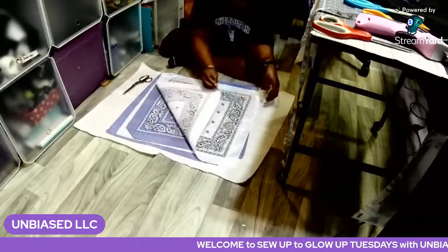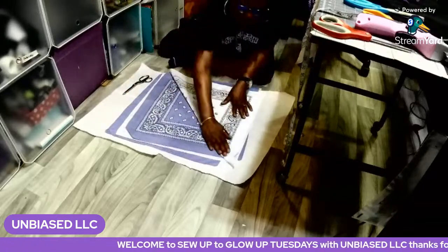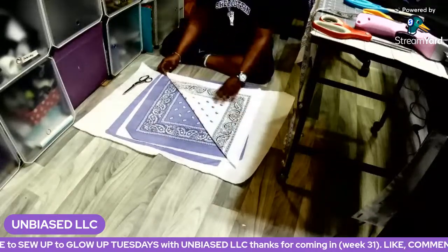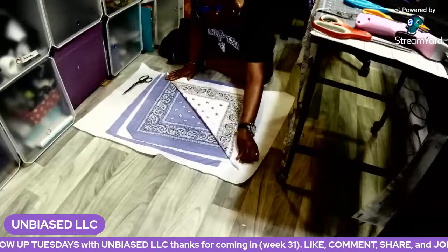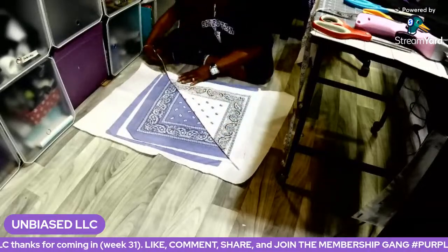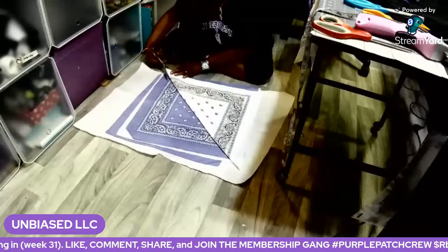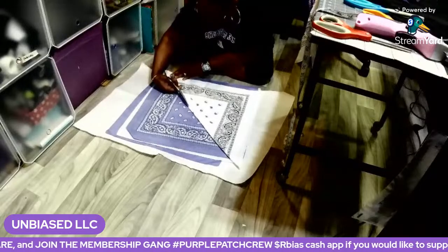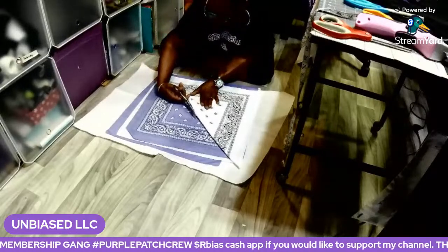Okay, let me try to hurry up and cut these out. My daughter already informed me that I cannot be on this live long, okay? So we will do our best to get this done as soon as possible.